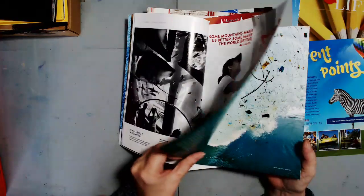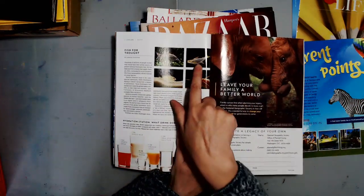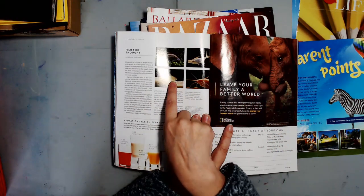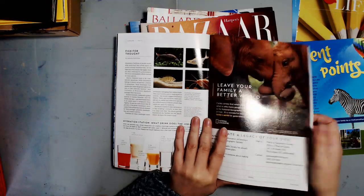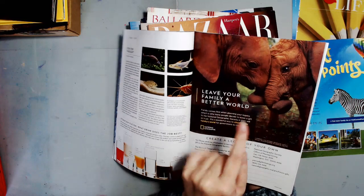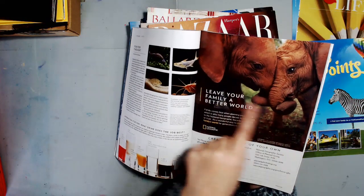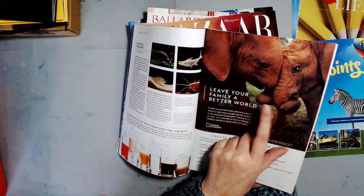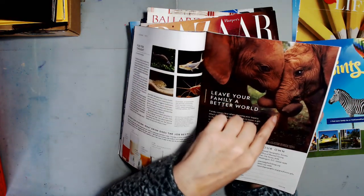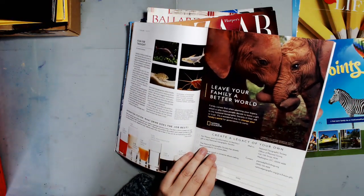So what I would do is I would kind of go through this semi-slowly and look for things that I would want to fussy cut. These little fish would be one of those. These elephants, look how cute those are. Yes, even though they are cut off, if you position them on the page in the corner just like it is here, it wouldn't look weird. You can cut off the heads and it would be fine. It would look perfectly good.